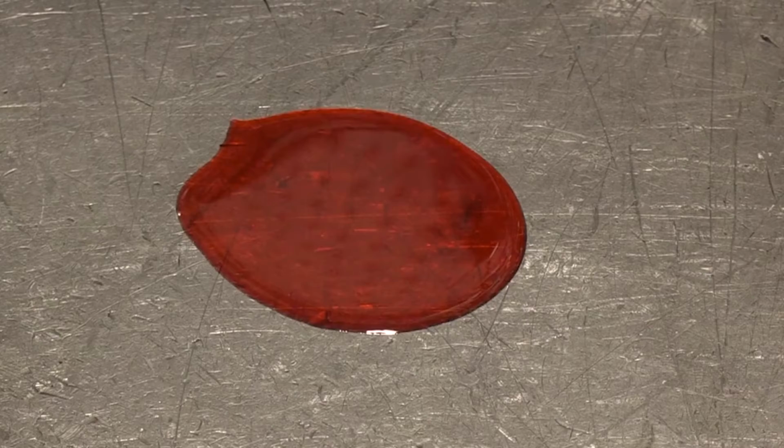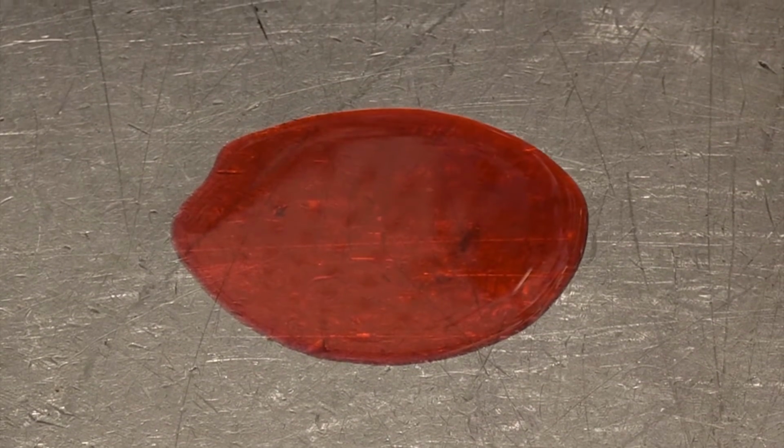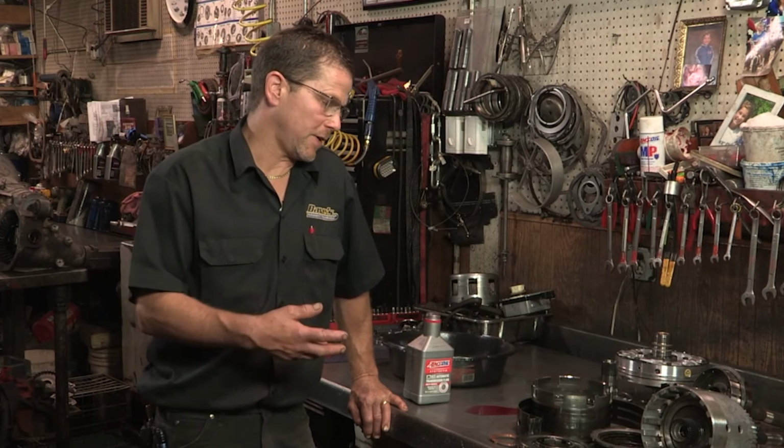Here's an example of what your automatic transmission fluid should look like. It's a bright red and it has no contaminants. And that's what should be running through your transmission. This is basically how the automatic transmission works, or in this case, how it failed. The number one cause of automatic transmission failure is not servicing your transmission fluids.